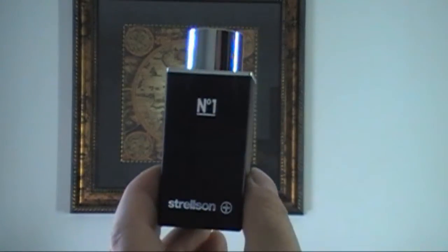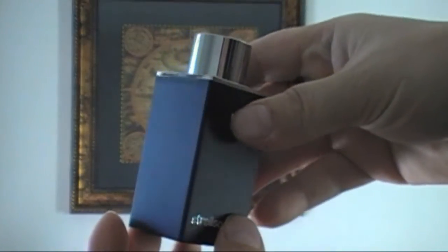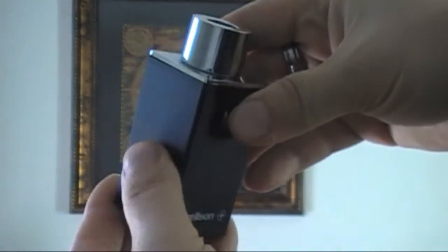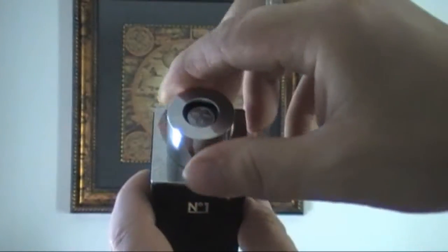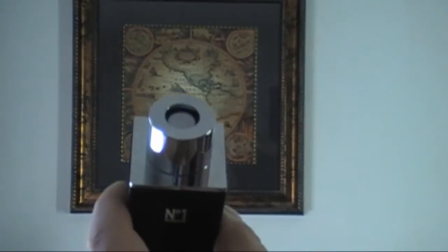And I normally don't show the bottle, but in this case, I think I'm going to do a close-up because I've got a couple things that I would like to say about the bottle. Okay, here's the bottle, guys. Something simple yet sleek at the same time. The black on here has got a rubber feel to it, and the cap on top is metal, and it's magnetic, so I dig that.